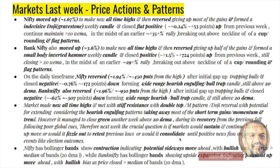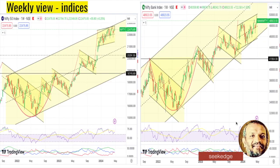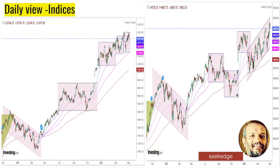So we'll see the charts first, and here we see a weekly chart. This is clearly showing breakouts from the cup and handle and multiple flat breakouts happening on both indices. Another weekly view shows this is happening within a trend line channel, with multiple flat breakouts and all that. Here's another view on the daily which shows consolidation, breakouts, and the same on Banknifty with a little more violence there.